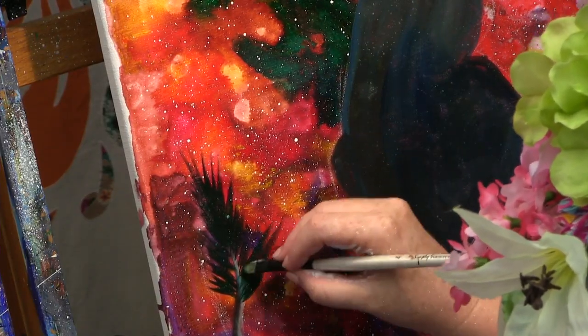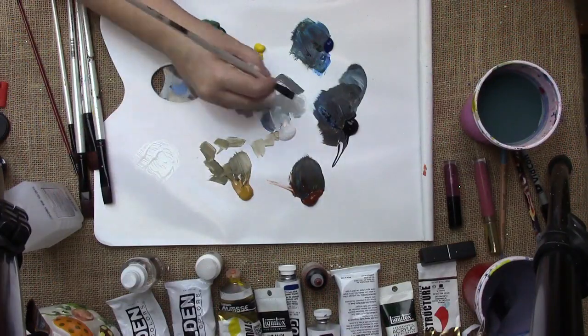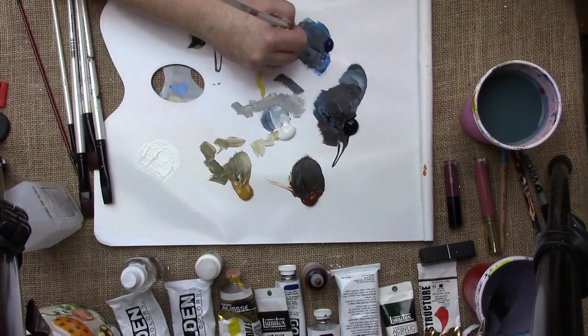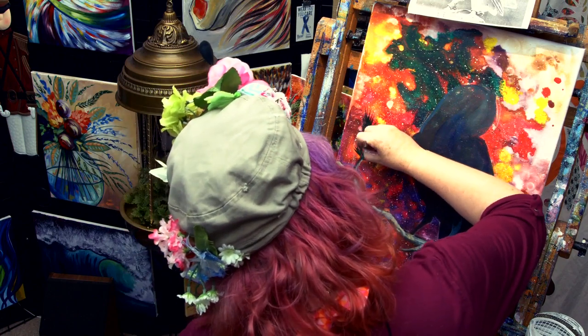Yeah. And I'm going to just make this a nice... This is the dark color that I'm wanting to... Ooh, I got some black, but that's okay. A lot of times when I go, I'm not even that worried about it.